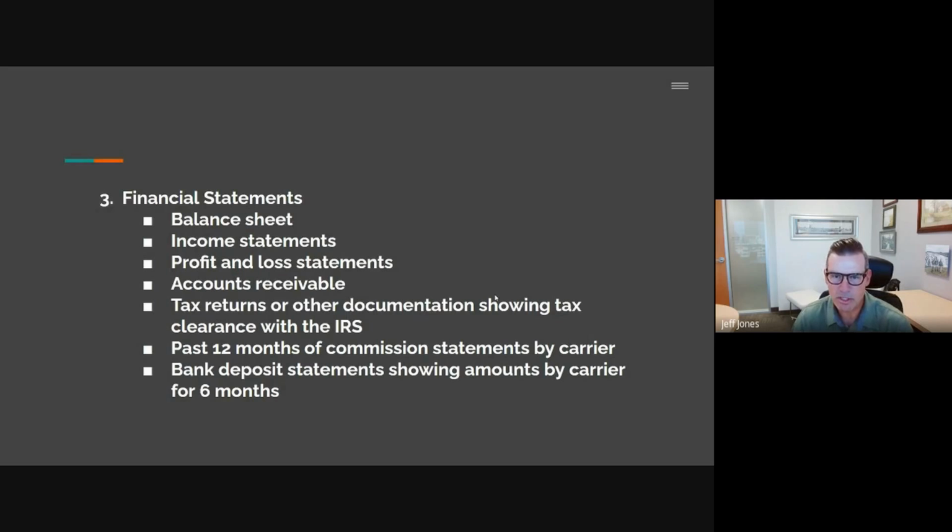So balance sheets, income statements, P&L statements, accounts receivable, tax returns showing the tax clearance with the IRS are all really important. I'm sure all of you have good accounting and tax people. That would be easily done. If you don't, I highly recommend that you get that part of your house in order, because that makes a big difference when it comes time to look at valuation.